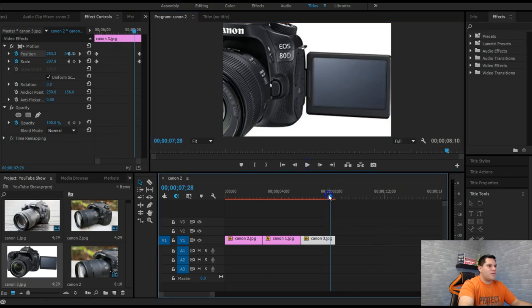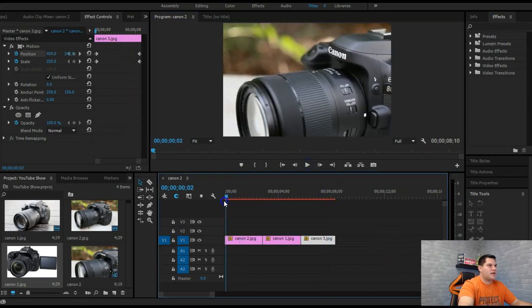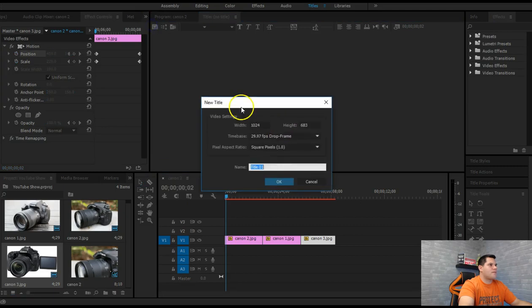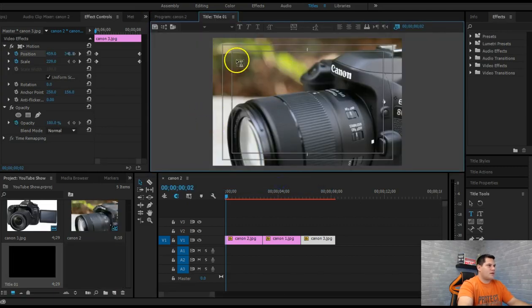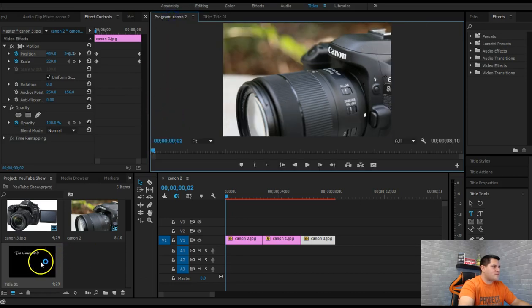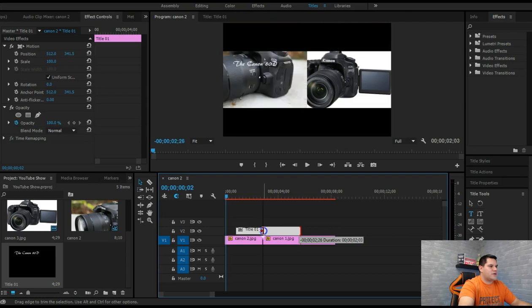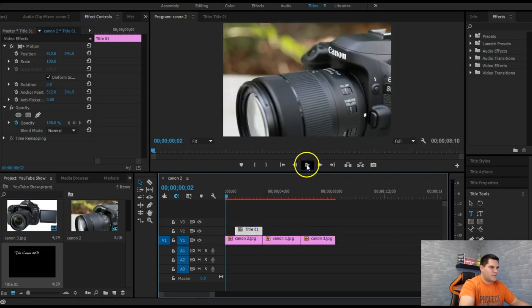Okay? So maybe we start this with, maybe we add some text or something. You know, we could go and add some text. The Canon 80D. Okay, so there we go. There's our text. Let's go and drag that on top. Okay, we can make it look a little bit different. We can do a bunch of different stuff to it, whatever you really want to do.